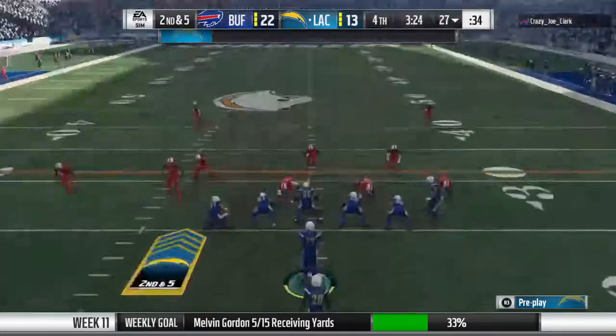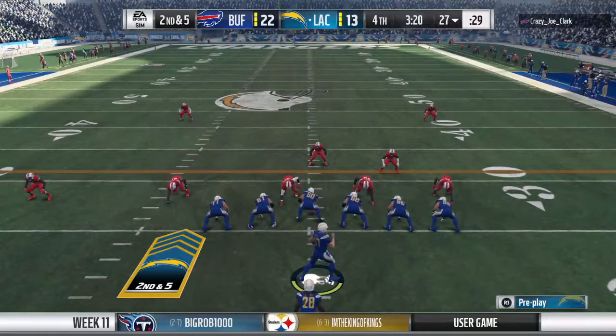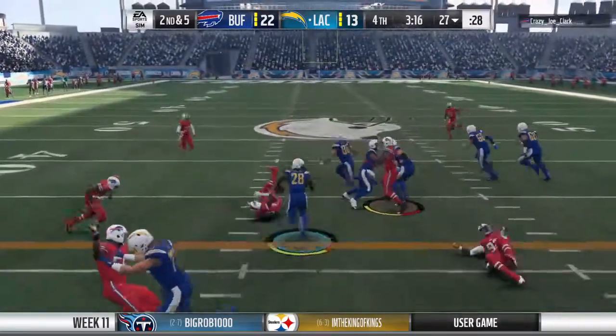This possession means so much for them. They've got to focus on this drive and find a way to make this a one-possession game. Yes, got to get a score. Yeah, so good with a field goal. Don't necessarily need a touchdown. This is Gordon.